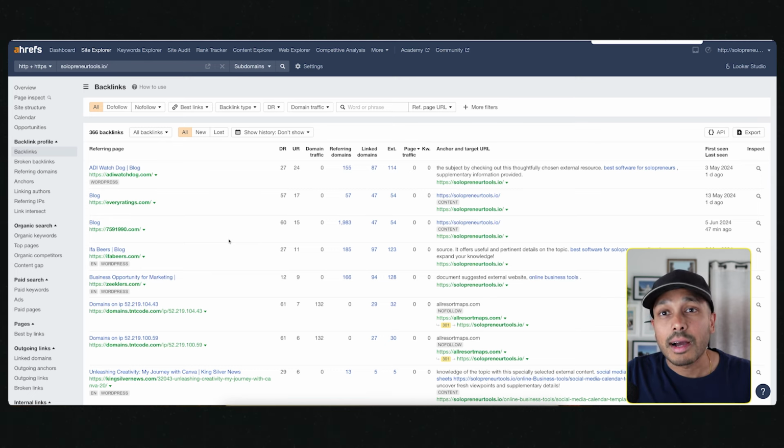Luckily though, I've done a lot of research into this. I've been burned a few times. I've found some really good providers and you can see the results right here in less than 2 months. And so I'm gonna show you those exact gigs that I use to get my domain ranking from 0 to 50 in under 2 months and to get all of those backlinks built.